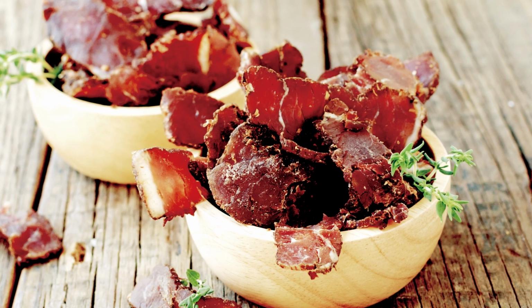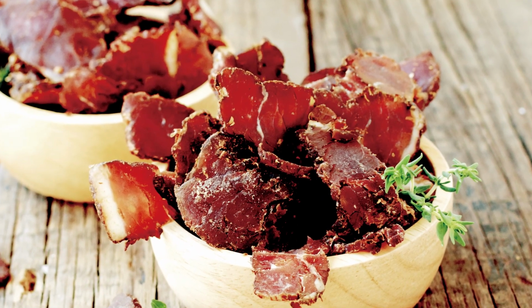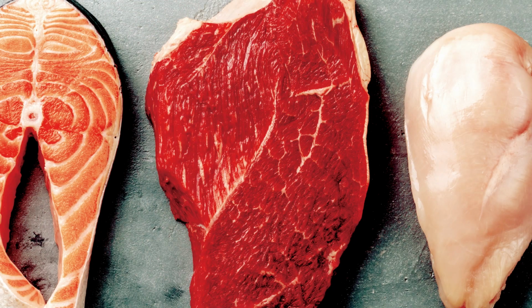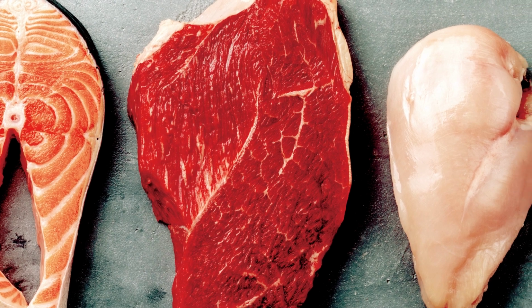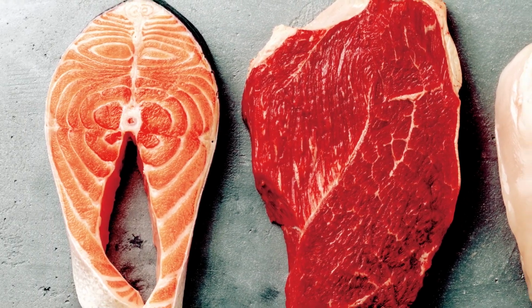In the past, many different types of meat were used to make biltong. Today, biltong is usually made from beef. It can also be made from chicken and fish.